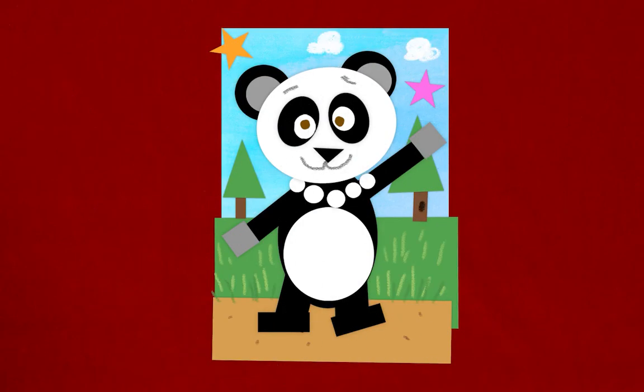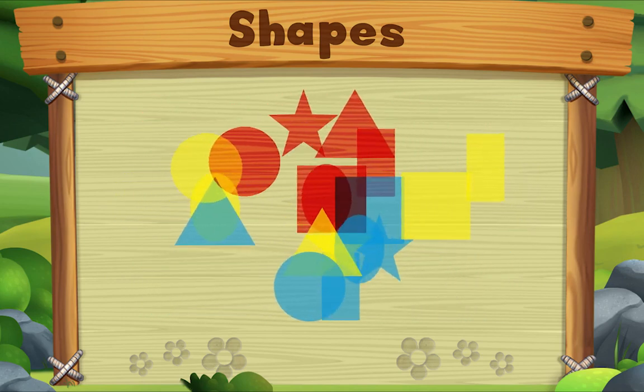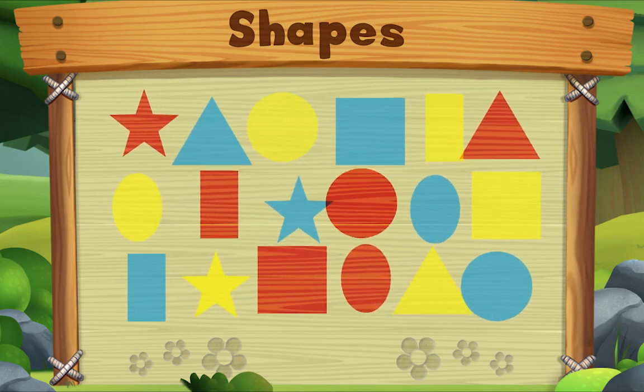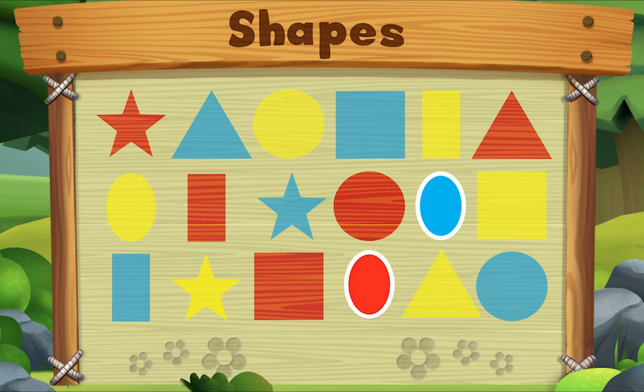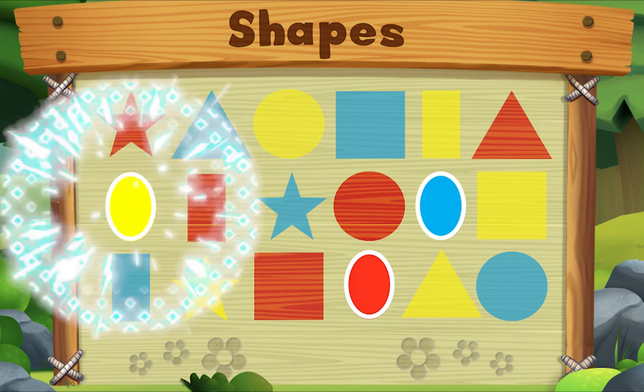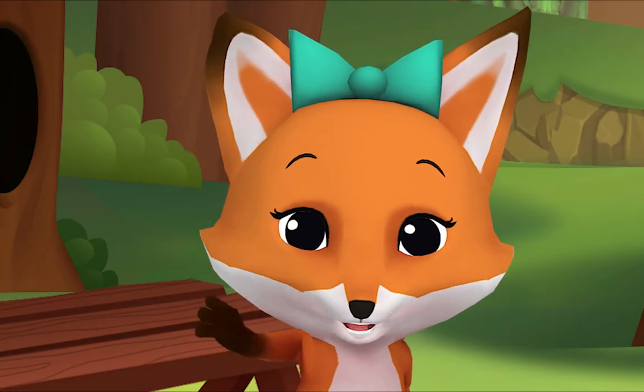Hello, everyone. Let's look for ovals. Do you see one? Let's look for another one. Let's look for one more. Do you see it? There it is. We did it! Yay! See you!